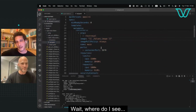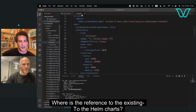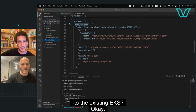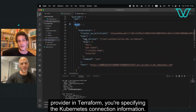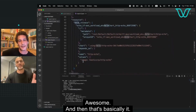Wait, before you show us the Helm release, can you go back to where the reference to the existing EKS is? Okay, the reference happens here. Basically, when you're defining the Helm provider in Terraform, you're specifying the Kubernetes connection information. Interesting. Awesome. And then that's basically it.